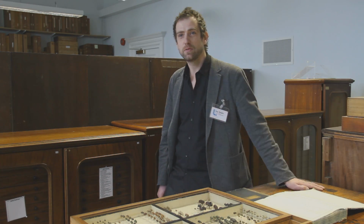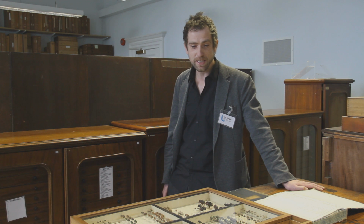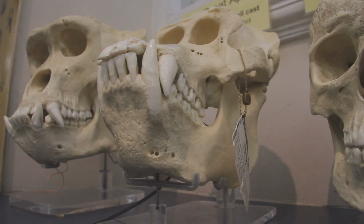The collections are often used by researchers, both professional and amateur entomologists, used as a reference resource for comparative identification, and also by people who are collecting data on where insects occur and where they've been found in the past.